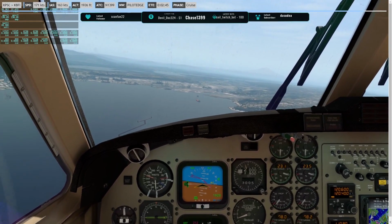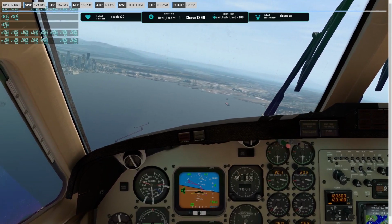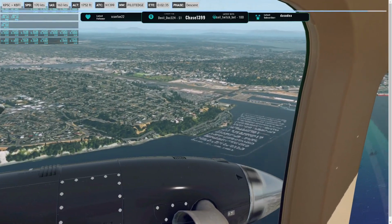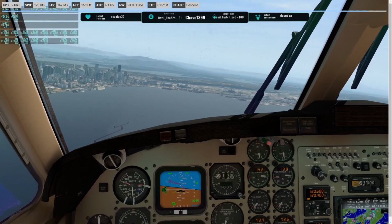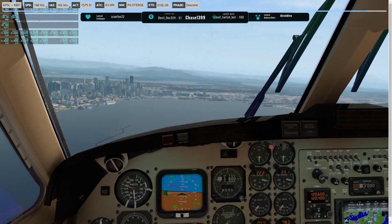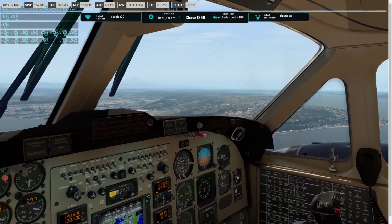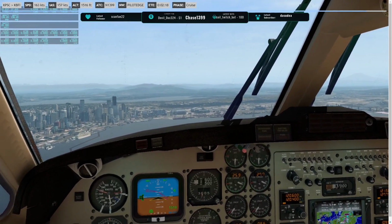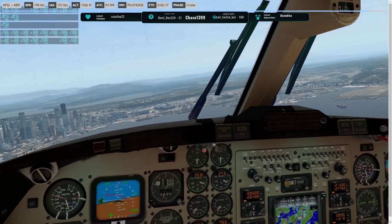Portland Clearance, TBM November 2 Golf, request flight following to Eugene with information Tango. November 3 Golf, Portland Clearance, destination identifier Eugene, Kilo Echo Uniform Golf. Top out here at 1500. November 3 Golf, departure frequency 118.42, squawk 7462. Departure frequency 118.42, squawk 7462, November 3 Golf. November 3 Golf, readback correct.